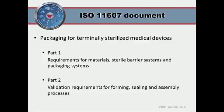Okay, so let's talk a little bit about the ISO 11607 document. This document is packaging for terminally sterilized medical devices. As I mentioned in the previous slide and heard mentioned again, there are two parts. Part one is the requirement for material, sterile barrier system, and packaging systems. Part two is validation requirements for forming, sealing, and assembly processes. And Herb, would you like to add something?